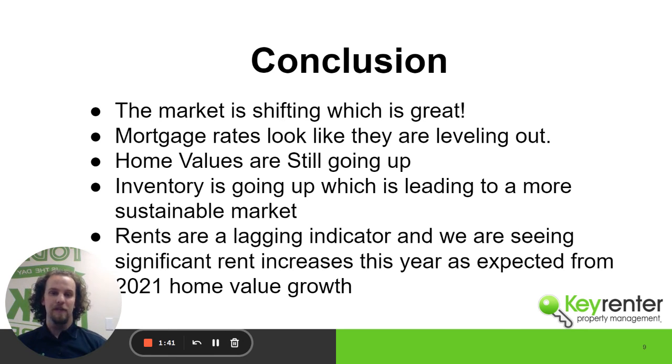We need a shift in the market. An analogy I like to make is we're in a marathon, but the last 2 years have been a full-out sprint, and that is not a way to win a marathon. So we do need a shift. Mortgage rates look like they're leveling out, and hopefully they will continue to do that. Home values are still going up. Inventory is going up, which is leading to a more sustainable market.